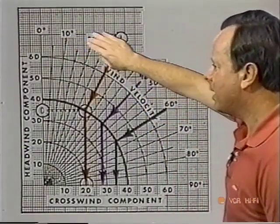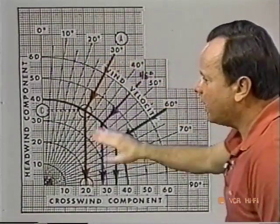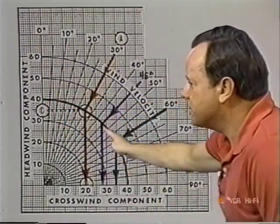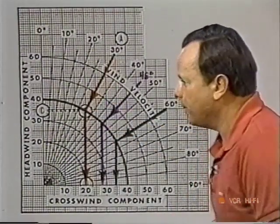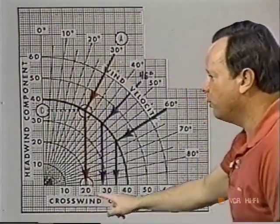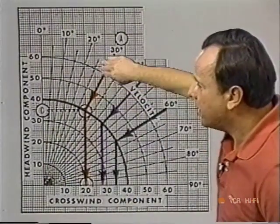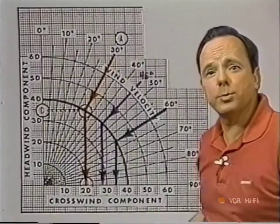Let's take a look at that crosswind chart and see if we can make some sense out of this. Here you are with a wind 30 degrees off the nose. So you start out at the 30 degree line and run in towards the lower left hand corner of the chart until you hit, for instance, a 40 knot wind strength arc. These arcs are the wind strength, and we'll stop at the 40 knot arc, saying we have a 40 knot wind. Then you read straight down from that arc, and you read your crosswind component, and we had a 20 knot crosswind component. So a good rule of thumb is, if the wind is 30 degrees off the nose, then you just take half of the wind strength and call it your crosswind component.